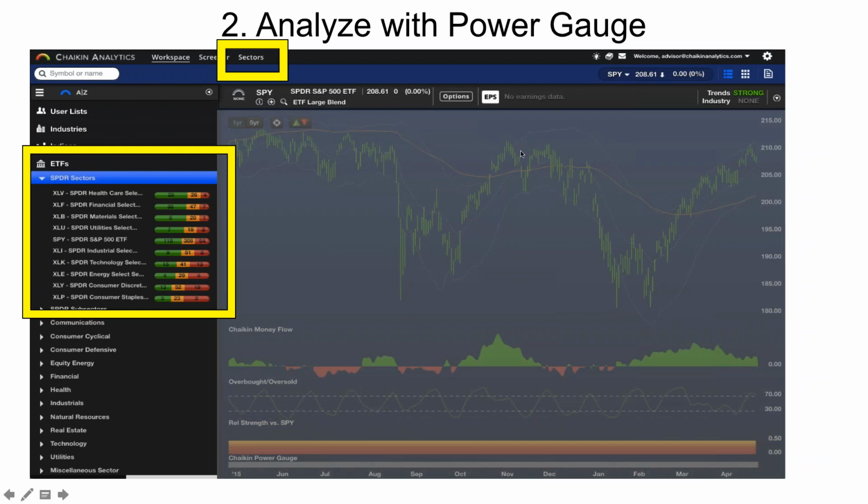Second, we want to analyze with the power gauge. Specifically, we want to pay attention to how the sectors are performing over time. So what we see after the February 11th low is that we have indeed had a rally. Last week we experienced a little bit of a dip, but overall the power of our differentials, the ratio of bulls to bears in each sector respectively, have been increasing.